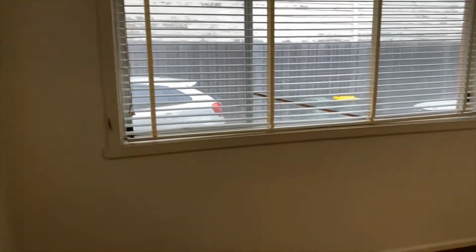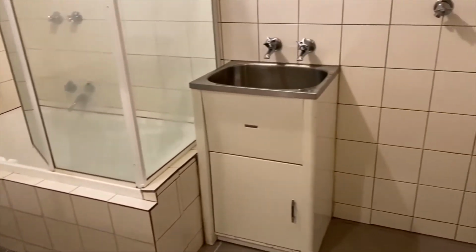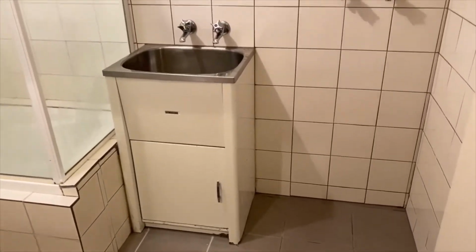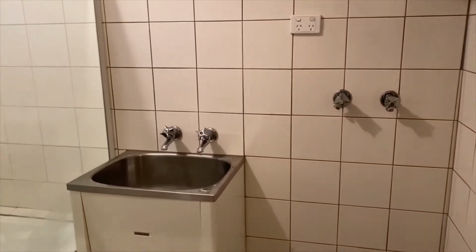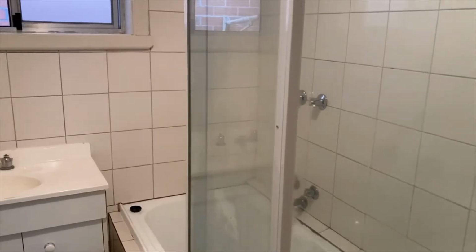Here's your main bedroom. Built-in robes there. Little hallway here. Second bedroom, again with built-in robes. Separate toilets. Bathroom with laundry facilities, and that's a proper laundry facility or space for a washing machine and dryer. Shower over your bath. Vanity there.